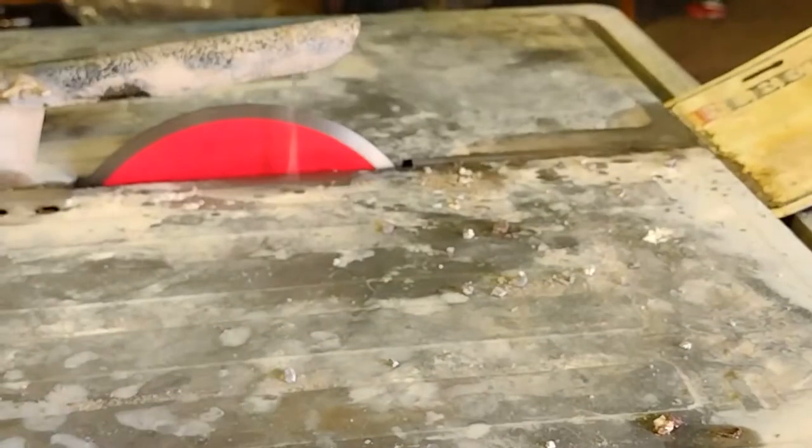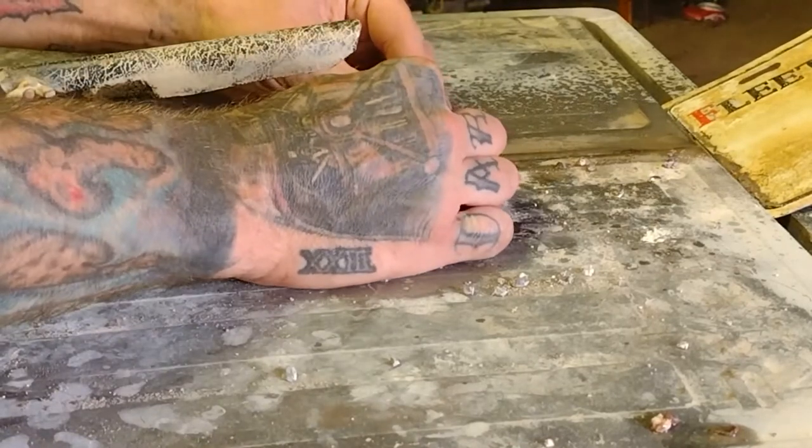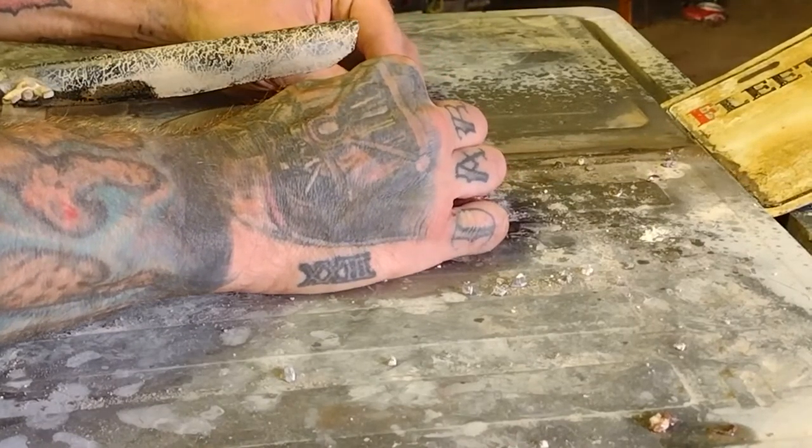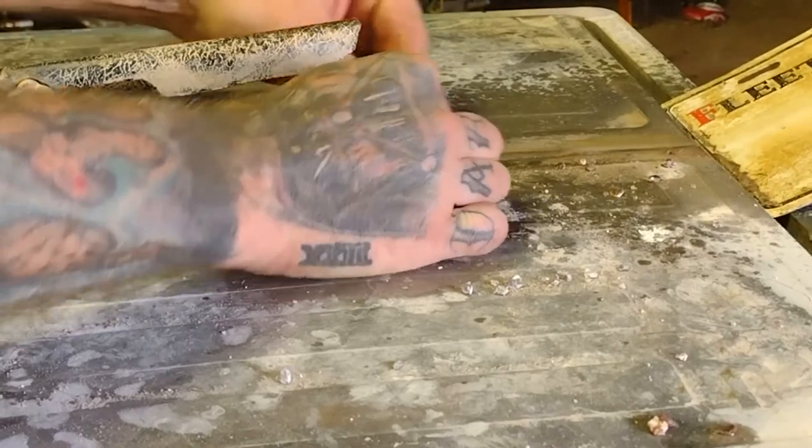So instead of killing everybody with the wet saw and how annoying that is, I'm just going to skip through that, and then I'll show the rocks or the geodes or whatever that I did cut. And they're all pretty cool, so check them out.